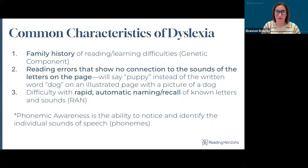It's highly likely to run in families. You might speak with a student and their parent, and you explain what's happening, and the parent's like having an epiphany of like, I think I have dyslexia, right? This is me. So family history for sure. Sometimes we're seeing errors that don't have any correlation to the sounds of the letters on the page. Like students are reading words that are not actually there based on context or illustrations.